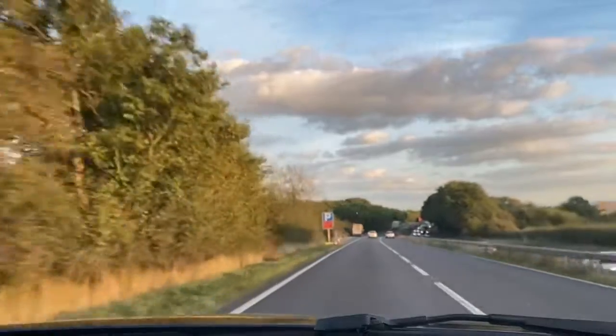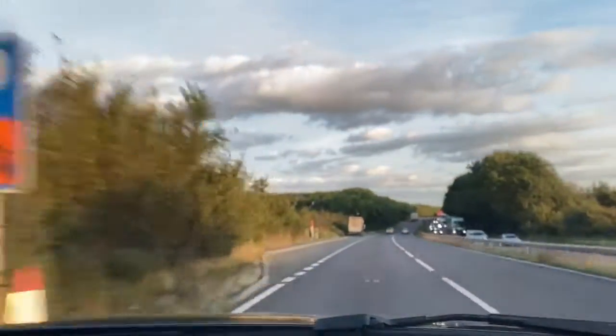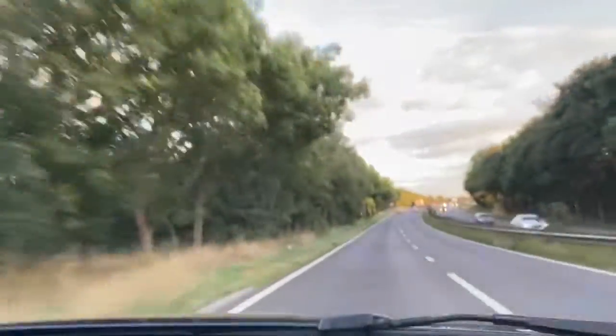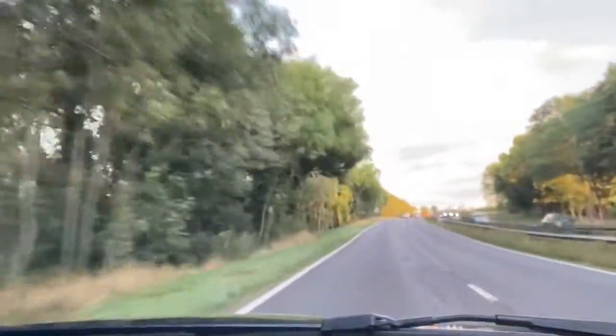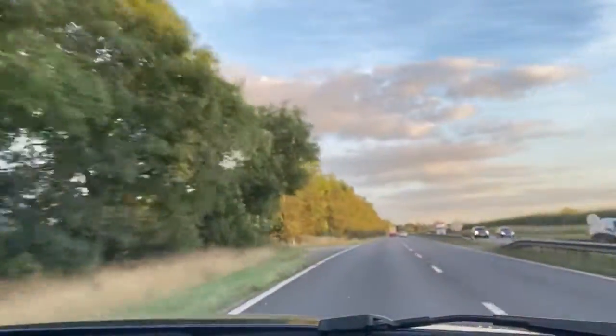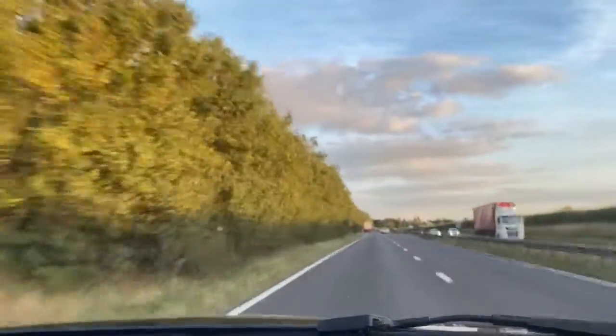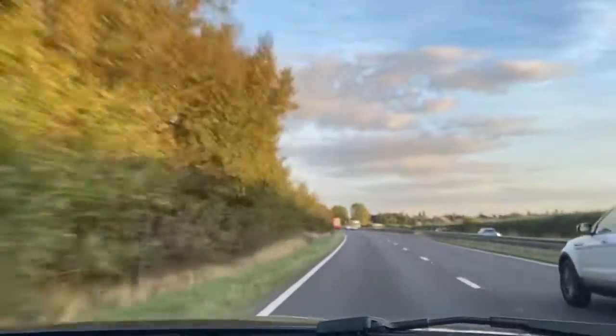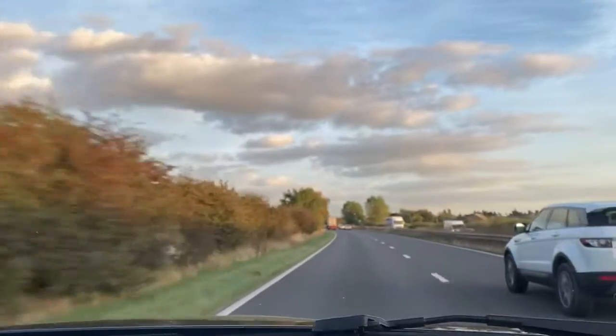There we go. So in situations like that, you have nothing to be worried about, because you've got so much power, and it's absolutely more than enough for what it is. So the moment you put your foot down, it just puts the power down, no problem at all, and goes really well. So overall, this car drives absolutely spot on.